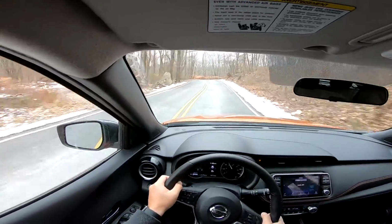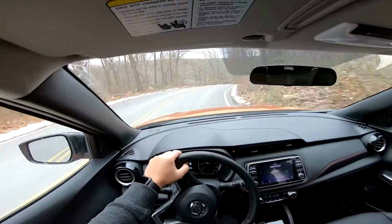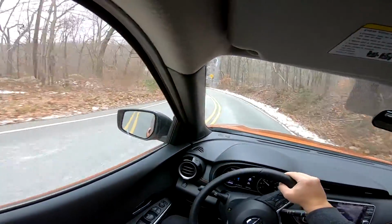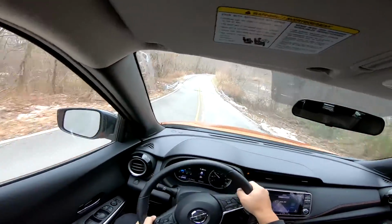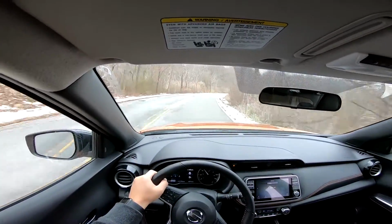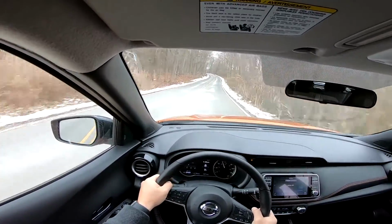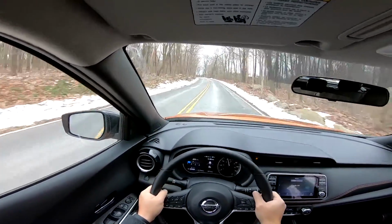I wouldn't even recommend driving these cars on back roads in a spirited fashion just because it isn't that fun to drive. So if you're just using this for everyday driving, which is what 99.9999% of Nissan Kicks buyers do, is just take this and commute from A to B, this is perfect for that. But when you're driving more spiritedly, this car is going to feel kind of awful.